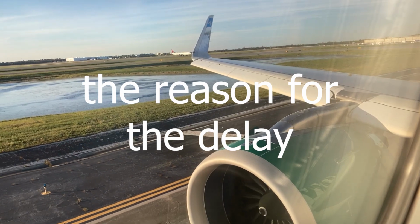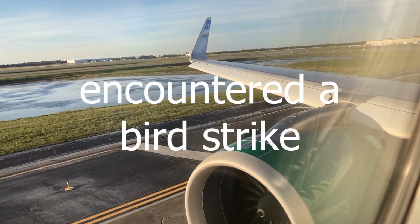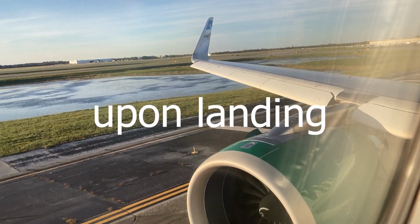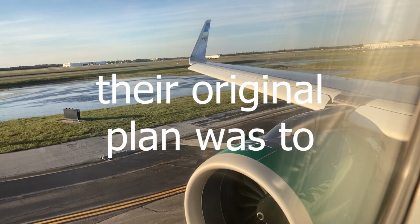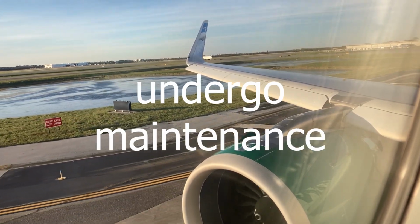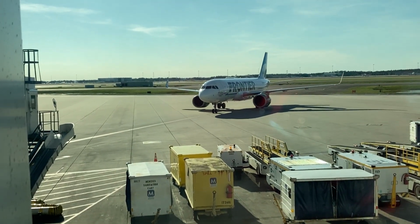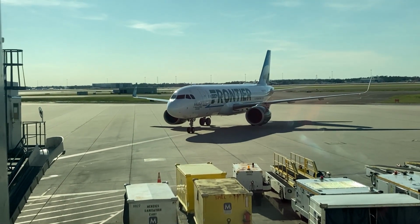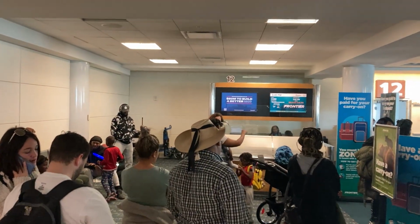Now, the reason for the delay was that the aircraft that came in from Denver for our flight encountered a bird strike upon landing. But not a silly old pigeon or such, it was a goose. Their original plan was to undergo maintenance on that aircraft and make us wait a while. Finally, they ended up just sending a different aircraft to operate our flight and arrived at the gate around 4 o'clock. People were obviously not very happy with these delays, but it was now time to finally board.